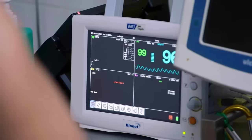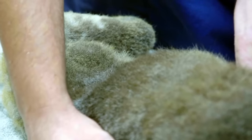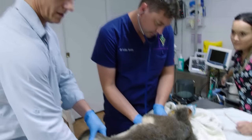Pulse is strengthened now, so that's good. Thankfully, his pulse starts to strengthen, he starts to breathe better. Monty's okay. Oh, nice little scare there.